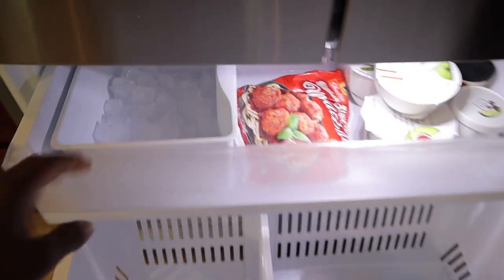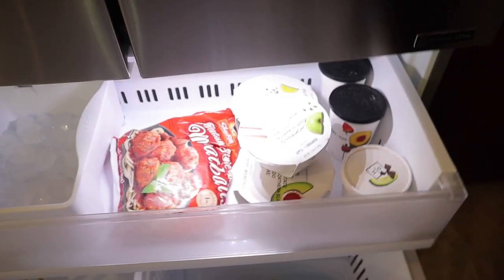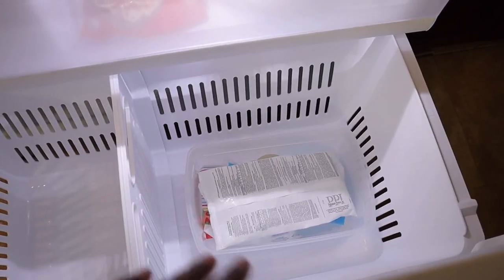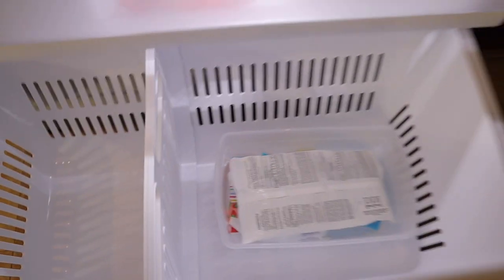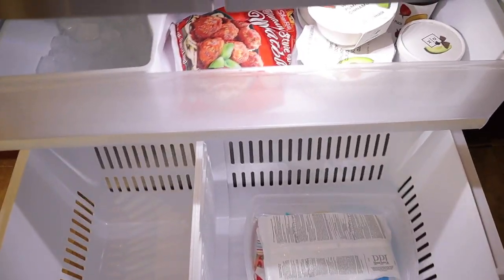So for the freezer, we have this drawer on top where we have ice, and then just a couple of other foods that we just threw in there. And then down here is where all of our like ice packs and stuff. So we can separate the bin and we can move this thing as well. So let's get to organizing.